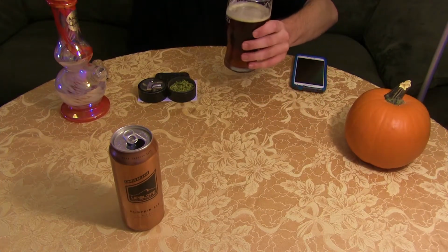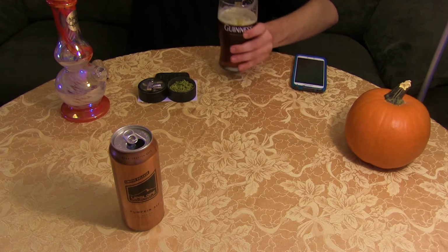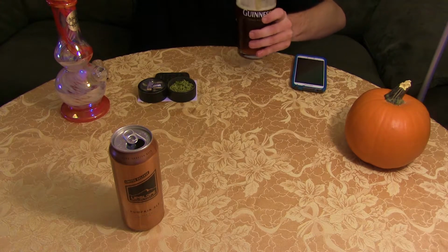Well, as you can see, it's left a real nice lacing on the glass. It's still pretty well full, but as we drink it down, I have a feeling it will leave a nice lace as it goes down the glass. This really is a quality beer.